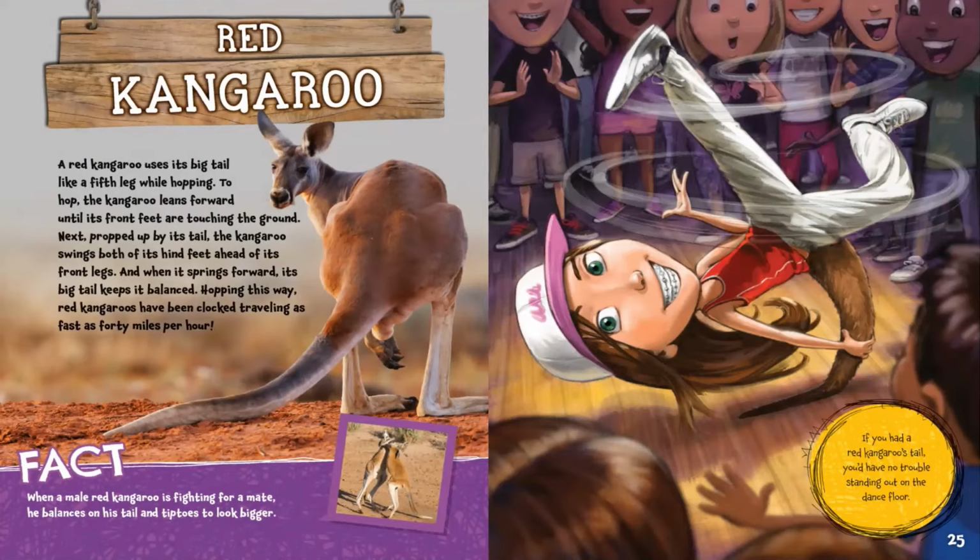Red kangaroo. A red kangaroo uses its big tail like a 5th leg while hopping. To hop, the kangaroo leans forward until its front feet are touching the ground. Next, propped up by its tail, the kangaroo swings both of its hind feet ahead of its front legs, and then it springs forward. Its big tail keeps it balanced.